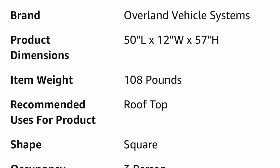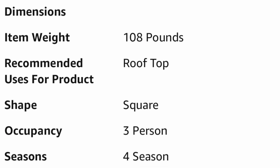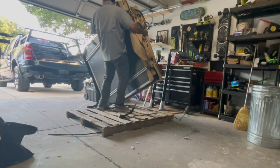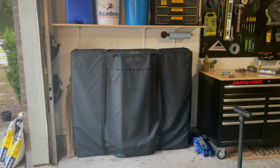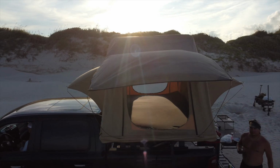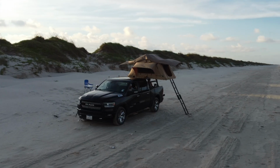This tent weighs in at 108 pounds and is rated as a 3-person tent, which means it'll fit 2 people comfortably. At this weight, I'm able to mount and remove this tent fairly easily with a bit of help from my wife. This is convenient for me because I take the tent down and store it in my garage between camping trips. Ultimately, I prioritized floor space and chose the TMBK3 for its spacious layout and its price tag.